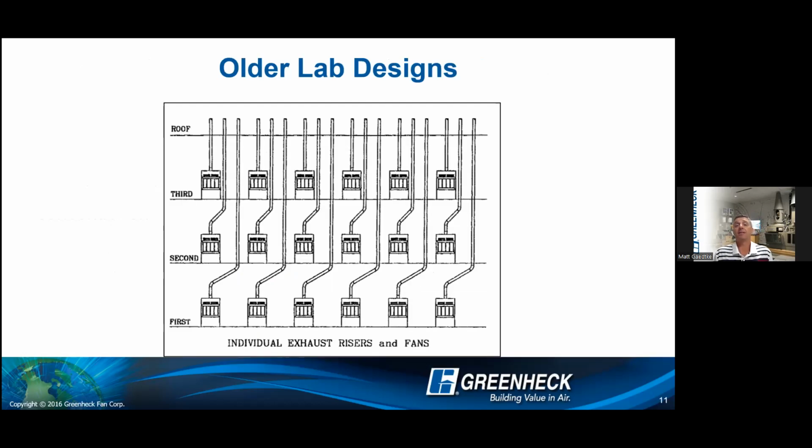A little about the systems themselves. I have older lab designs, and we're going to talk about where we're going next with these manifold systems. Older lab designs, though, what you would end up seeing is these buildings with little fan farms up on top of the roof deck. So as you kind of burrow through and peel back the onion, you can see I have 50 chemical fume hoods. Each of them had their own riser that went up to the roof deck. Each of those had their own roof penetration and then a little fan up on top. So every hood has its own fan.